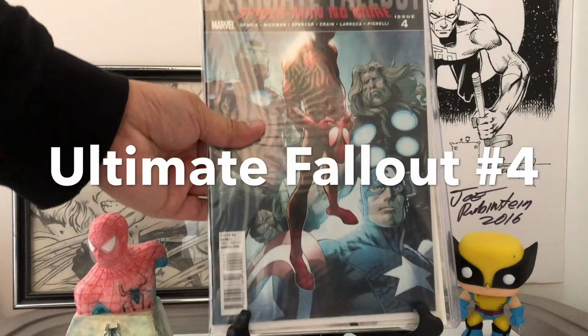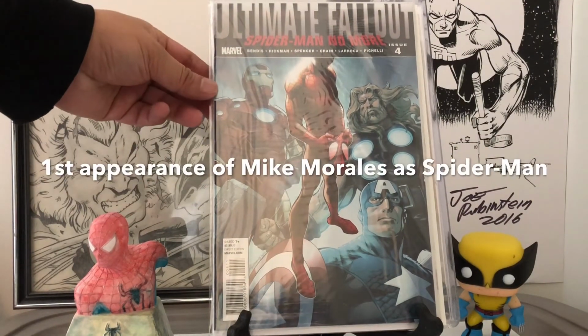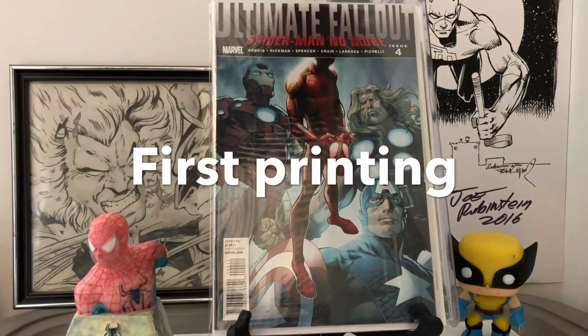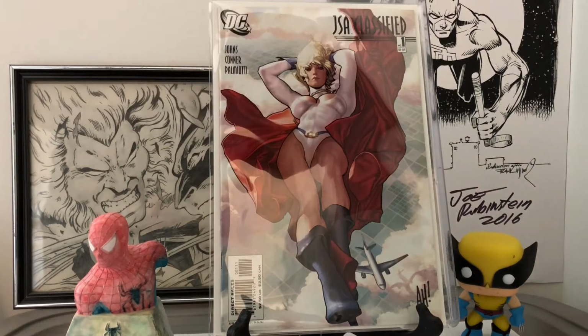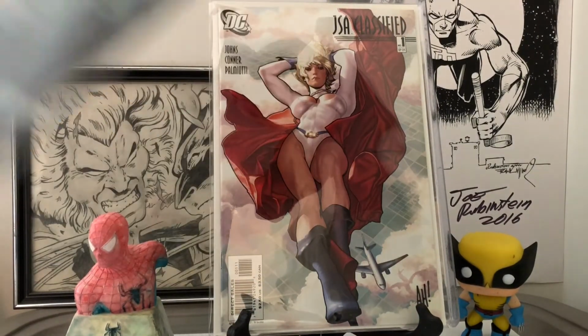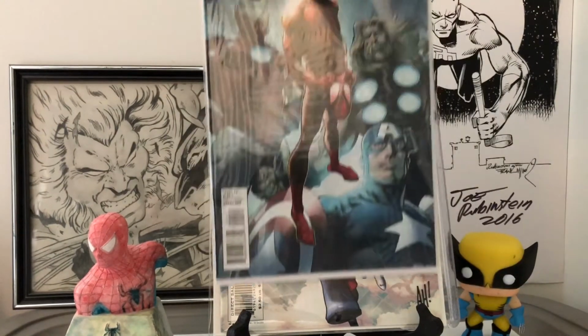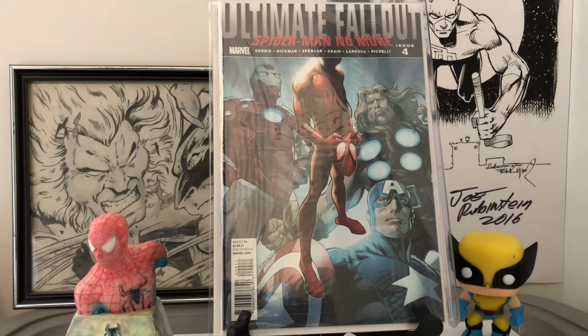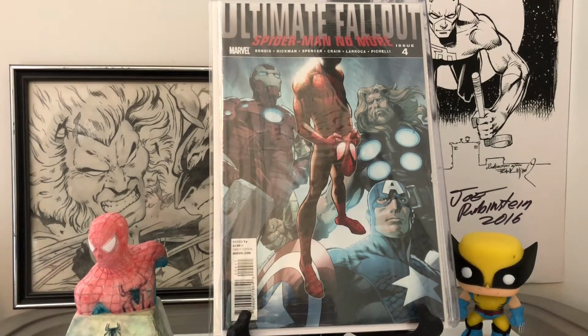All right, this is a spec book all day long. Ultimate Fallout #4, first appearance of Miles Morales as Spider-Man. This is the first print where his face is hidden. This is the more desirable one, and I bought this from eBay, and trust me, it's still in a poly bag. So I'm going to need to crack that out because I'm going to send this in for CGC or CBCS, some sort of grading. Once I examine it closely outside the poly bag, if it looks like it can grade really high, I'm definitely going to add this to another submission.